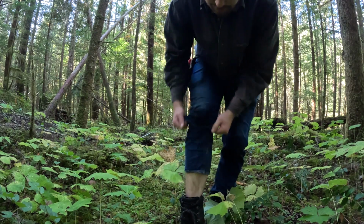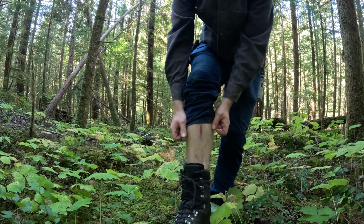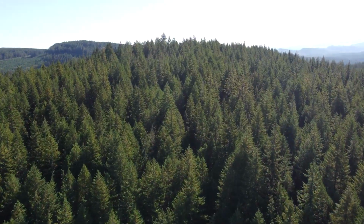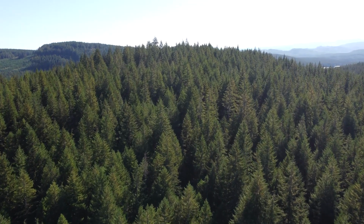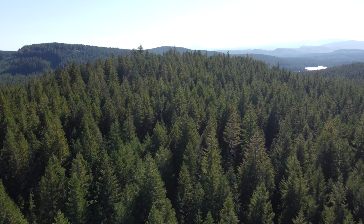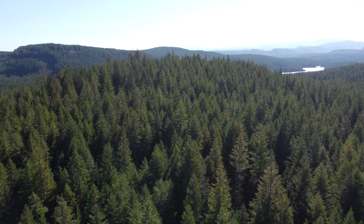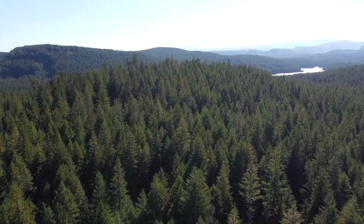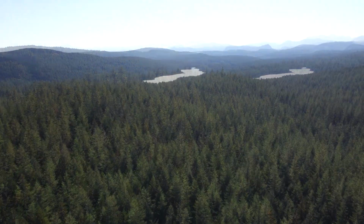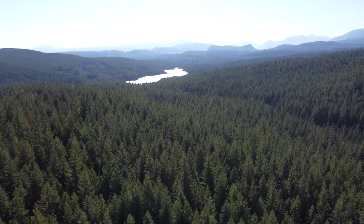Caught my shin on a stick pretty good back there. Yeah, that feels great. Scientific studies show that chanterelle mycelium is not harmed whether you are pulling the mushrooms or cutting the mushrooms. We do, however, try to minimize our impact on the forest floor and try to spread spores throughout our patches while we are harvesting.